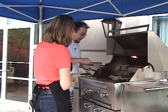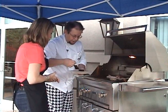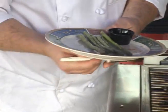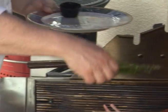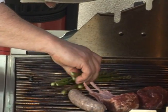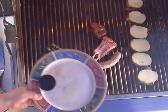Okay. And then the last thing I've got is some asparagus. And so that they balance in cooking time, I'm going to cook them from raw. A lot of times you could blanch them ahead and then just brown them on the griddle. I was wondering how this was going to work. Okay, great. So those are going to cook for a little while. That's perfect. I'm going to cook that to about medium, and away we go.